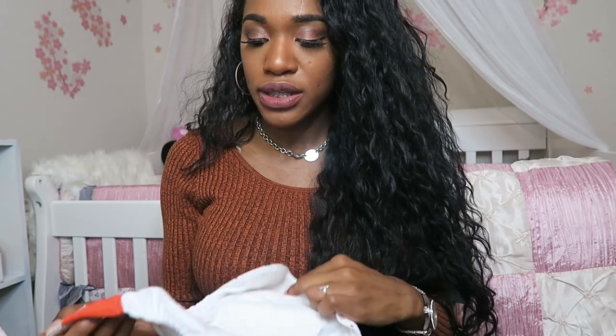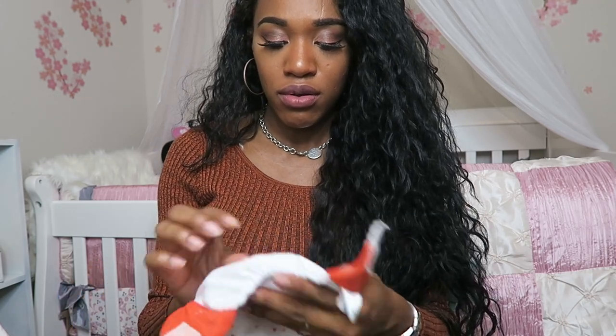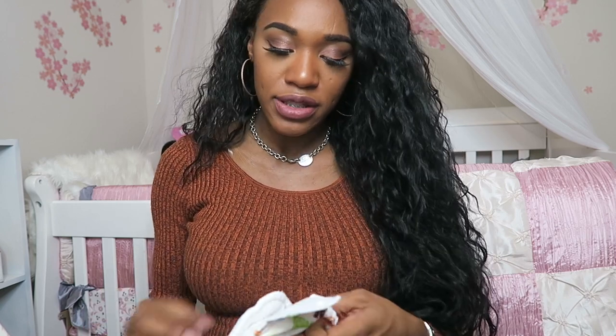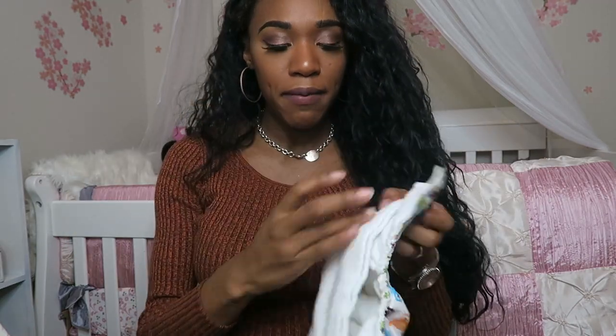Then they have pocket diapers. Is this a pocket diaper? No, this is an all-in-one diaper. Let me see, I have so many. But while I'm looking, cloth diapers are pretty pricey. For a good brand quality, they start at about $12 to $14, and they can go up to like $30. Okay, so this is a pocket diaper, and you basically just insert the insert in here.